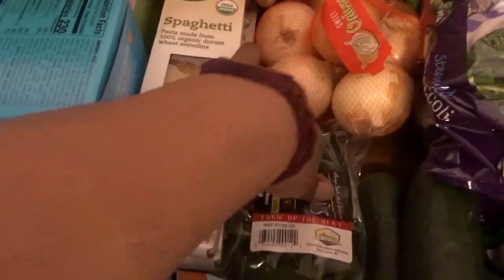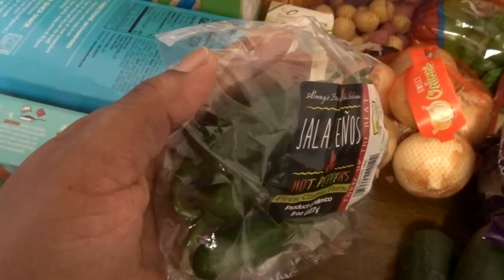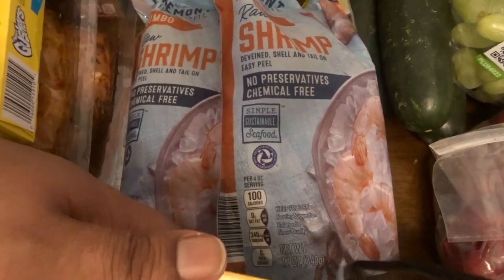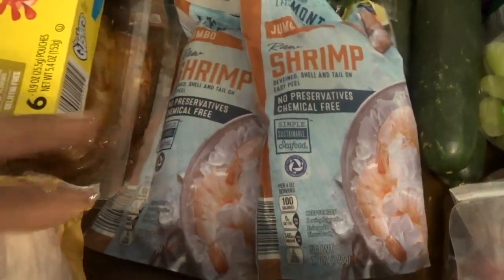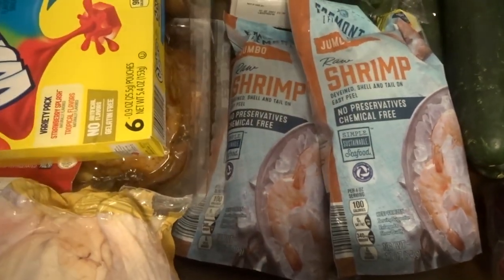And then what else? Jalapenos. My husband likes them, and I like to add spice. So I got fresh ones this time because they had them. I usually get pickled. Shrimp, as I've said in my other vlogs, I mean, my other Paul's vlog, whatever you want to call it. I really like shrimp, so I like to have that in there as well. These are already deshelled and deveined, so you just got to pop them into the pot.